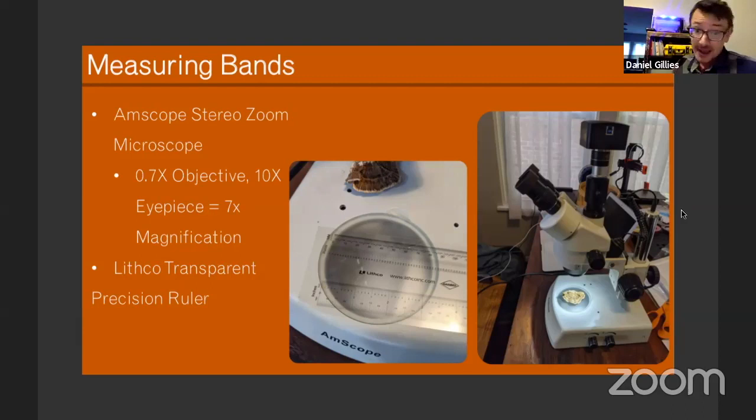My intent, and I did, although there's maybe some error associated with it, was to use this Lithco transparent precision ruler, which goes down to 0.1 millimeter. That was helpful, but the zones were very hard to observe under the microscope, even at low magnification. And without the ruler, you really had a hard time making a measurement at all. So I will say, I didn't expect this to be difficult. It was difficult.